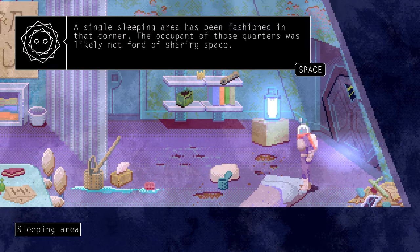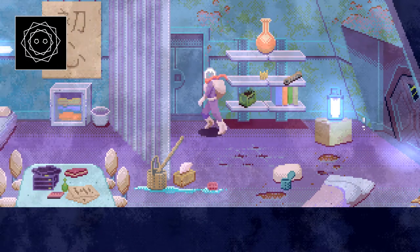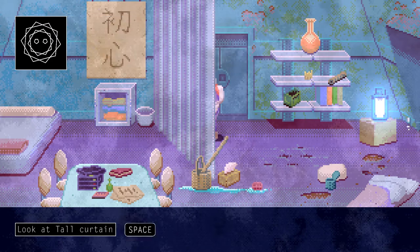Oh, that was the other person at the first terminal. Didn't like sharing space, which was difficult given the conditions. Yeah, I don't remember their name, I'll have to go back. But this must be them. Yep, put up a curtain to try to separate them out and get some space. Strong mess of privacy curtain to separate the two halves of the room.